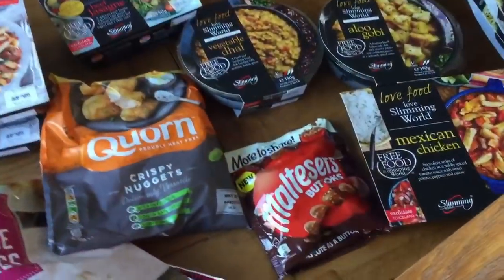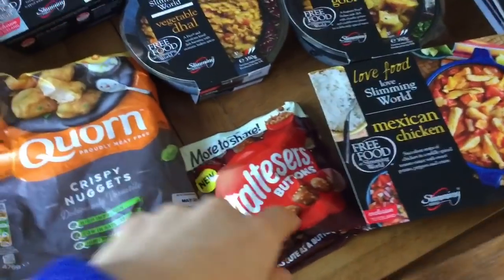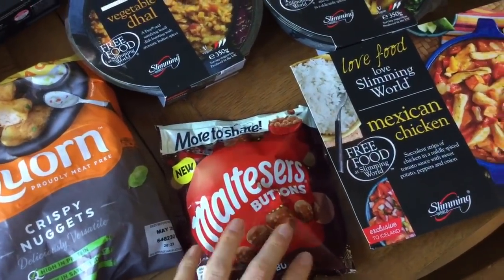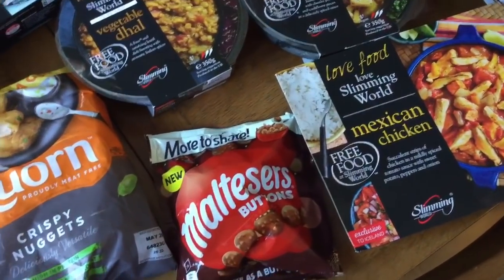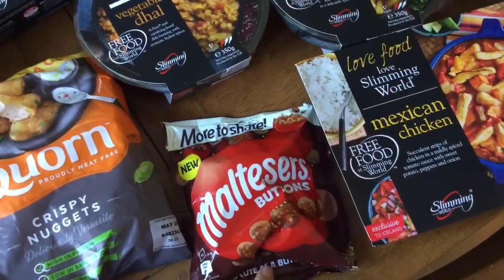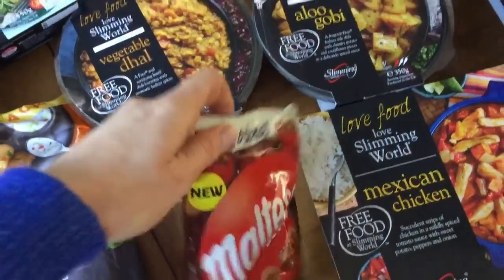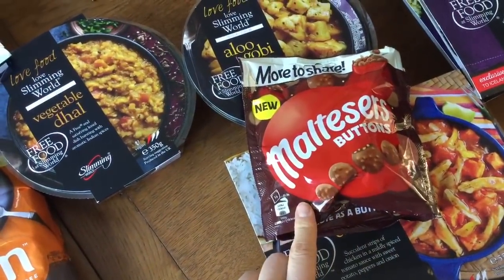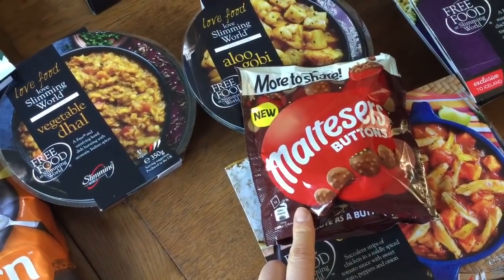I think I forgot to include these. I finally managed to track down some of these Malteser buttons. They are 8.5 syns for 32 grams. And in this bag, there are 5 portions of 32 grams.